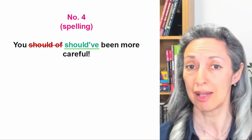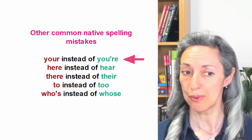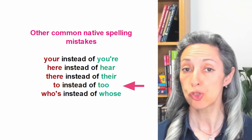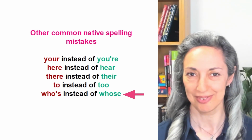And here are some other common native spelling mistakes because these words sound exactly the same. Your, here, there, to, and whose. So remember these and make sure you don't make them yourself.